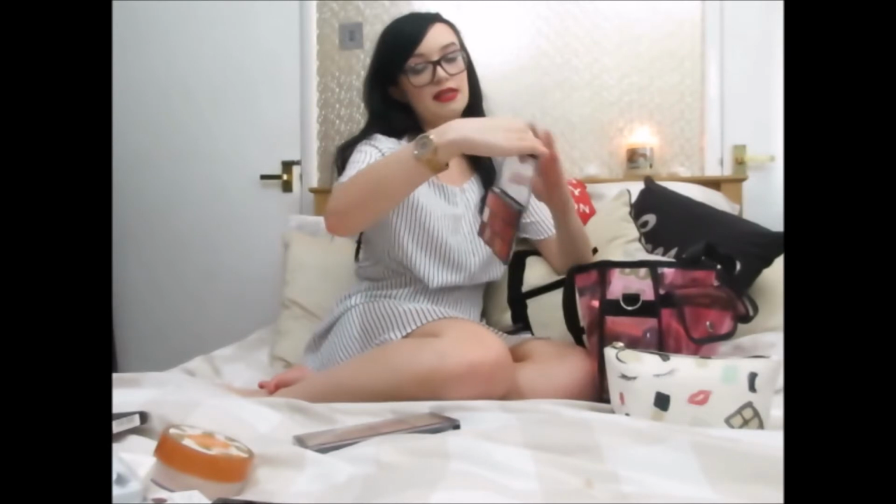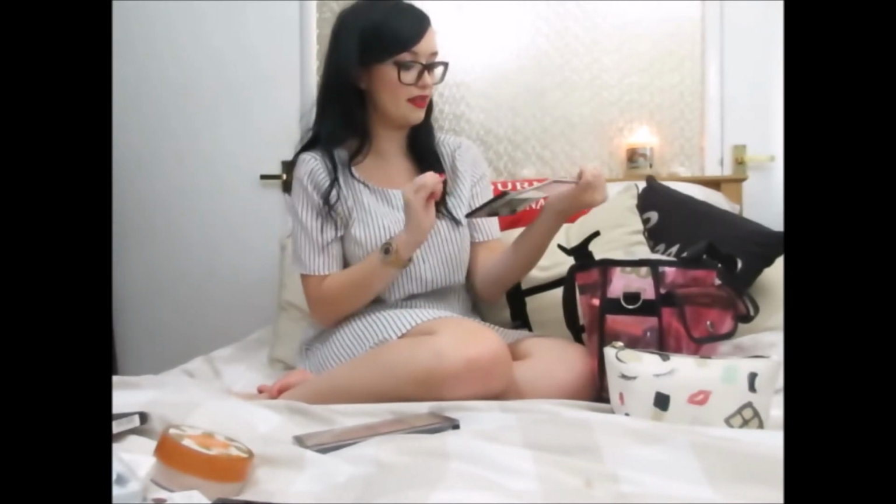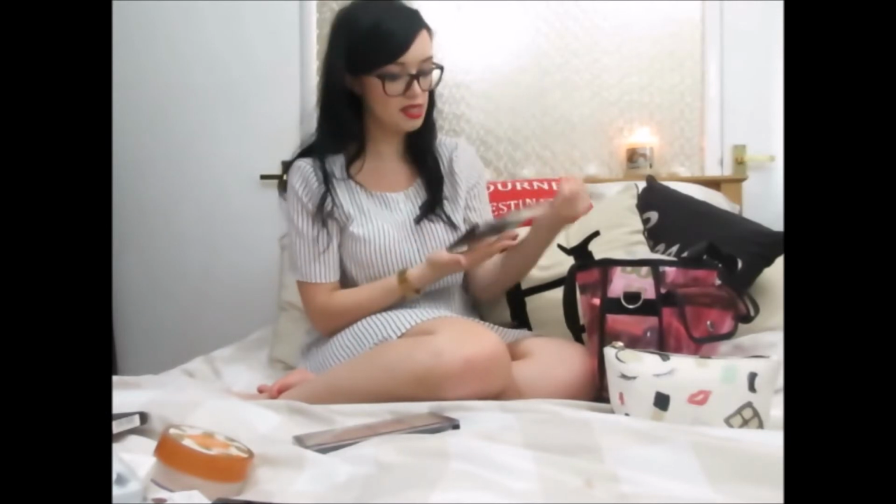So this is the Reloaded Neutrals 2 palette. It's gorgeous, so if you like your warm tones, I think I even used one of these colours as a blush, but this is just as good as the Urban Decay palettes and the Balm palette that I've got, so I use that one a lot.